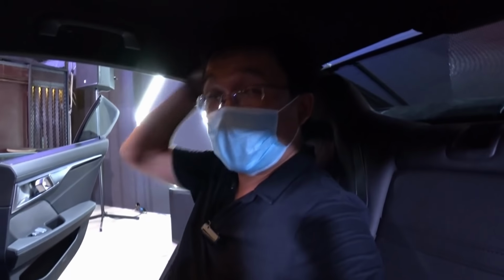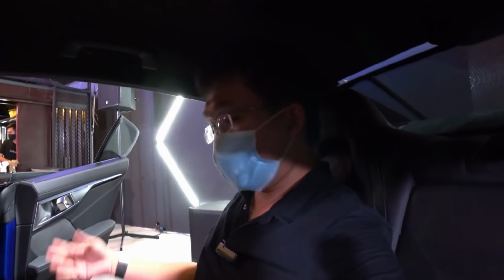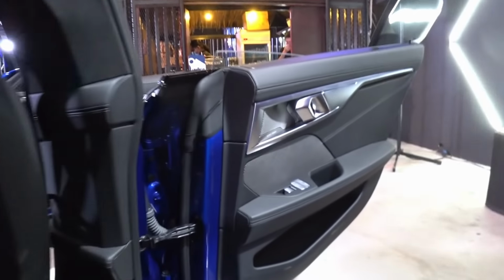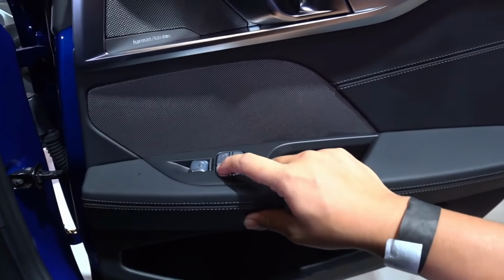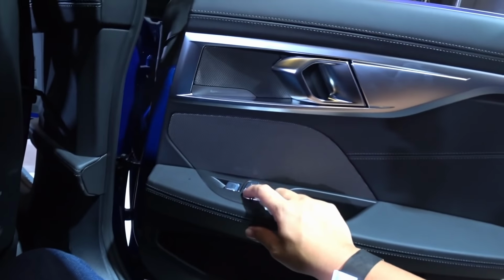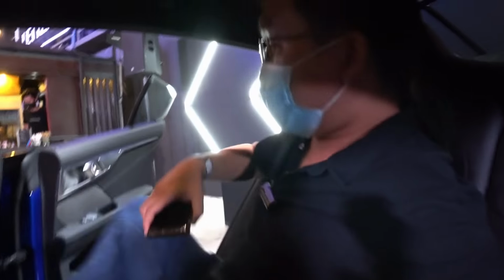I'm 170 centimeters tall. I've got a fist of headroom, and the lean angle here is fantastic. Fabulous thigh support, and great legroom here at the back. They also provide you with the switch to control the sunshade, left and right side. So if you're seated here, you can actually operate the sunshade on the other side and vice versa. Very nice. Honestly, I think these seats are fabulous in the M8 Gran Coupé. Very, very comfortable.